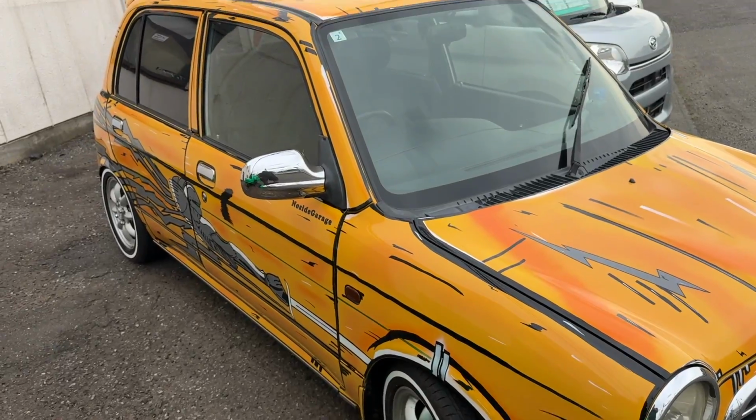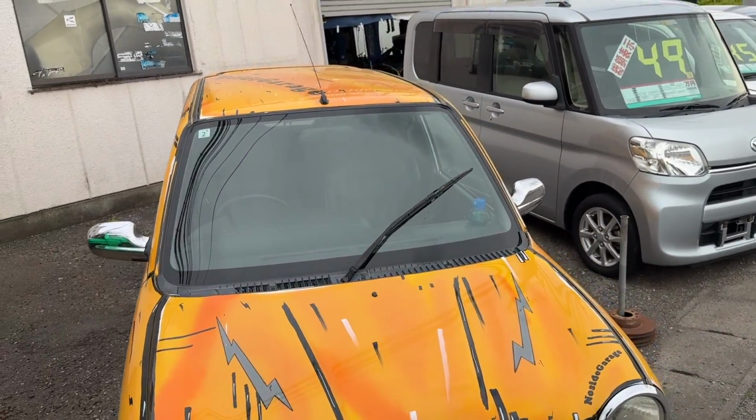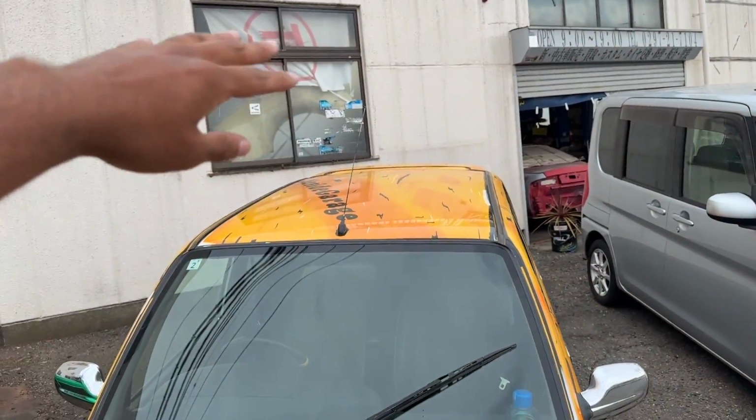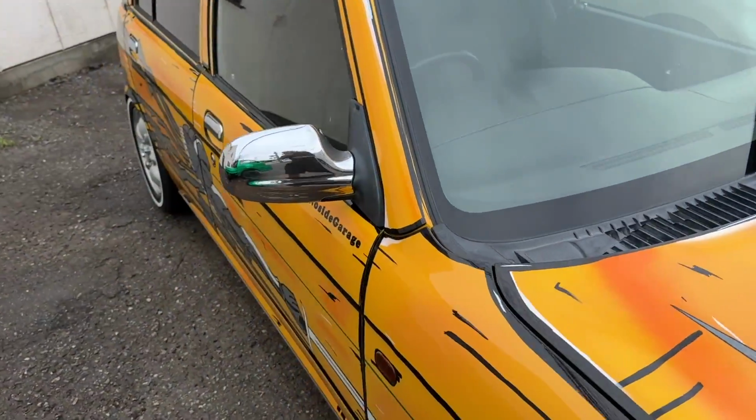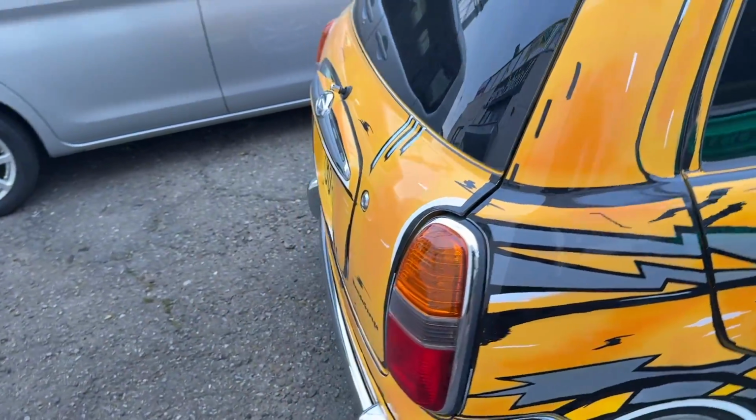I gotta do this to one of my cars, man. I've been saying like, do I really want to? Everyone does it. Nah, man. And then just like this, tastefully put a couple places. Tastefully right here. Maybe not on the top. I'll leave it blank because I'm eventually gonna sell it. I don't want to mark it too much.